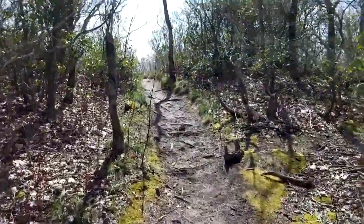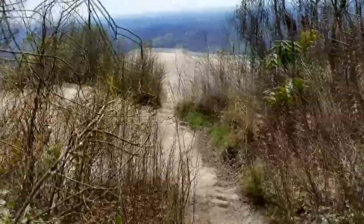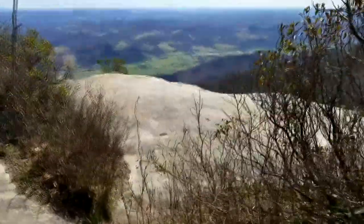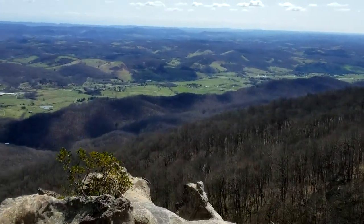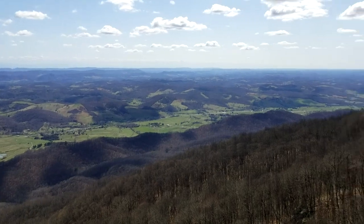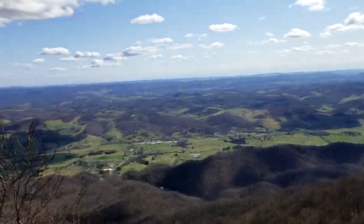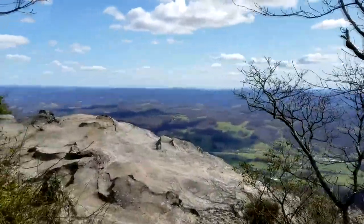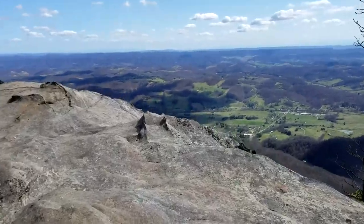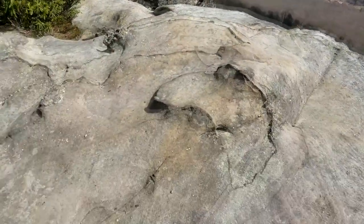All right, guys, this looks like the big reveal, I hope. Yes. Wow. Oh my gosh. Ah, we made it. Here we are, guys, White Rock. This valley is beautiful. Check out these rocks.